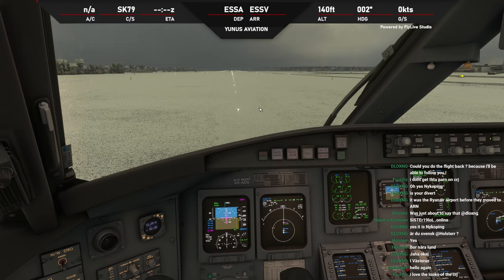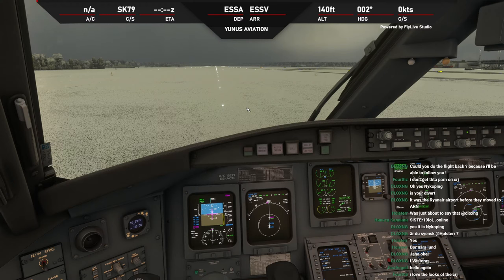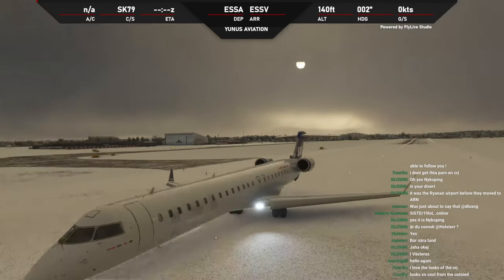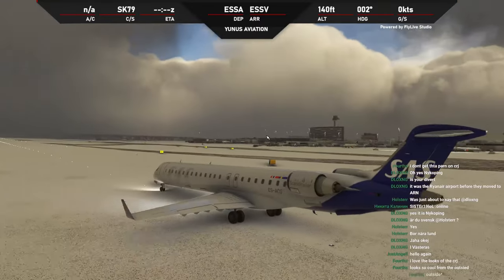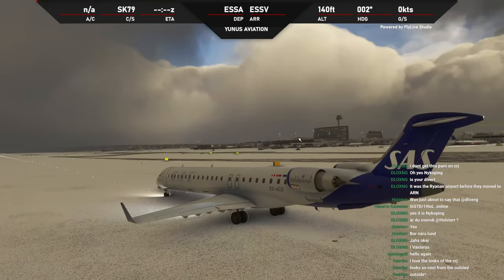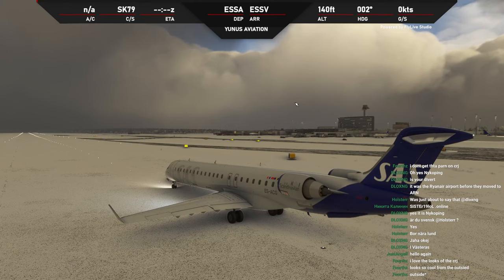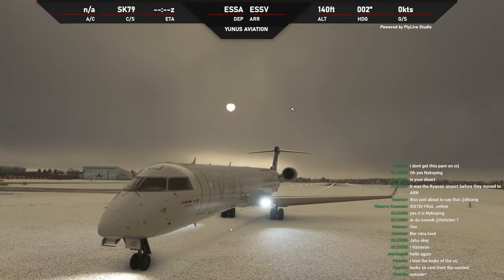Scandinavian 2645. Scandinavian 2645, go ahead. Scandinavian 2645, cleared to Warsaw via the Bob up for Charlie departure, runway 01 left. He said line up, right? Not takeoff. 1000 feet, squawk 4441. Information Golf. Cleared to Warsaw via the Bob up for Charlie departure, runway 01 left. Initial climb 5000 feet after the squawk. 4441, Scandinavian 2645, and information Golf copied.